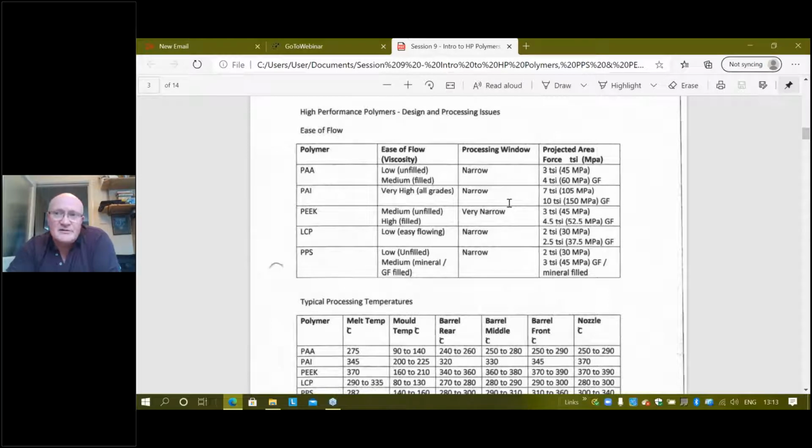Now, what is also different to a commodity plastic is the projected area force requirement. These are actually measured values I've taken off an injection molding machine. You can see for PAA unfilled, it's around 3 tons per square inch, or 45 MPa for every unit projected area. If we put fiberglass in, say 30%, then that easily rises to 4 tons per square inch, or 60 MPa. So you have to be aware that the change in viscosity caused by the filler increases the clamp force requirement and injection pressure requirement on the molding machine.